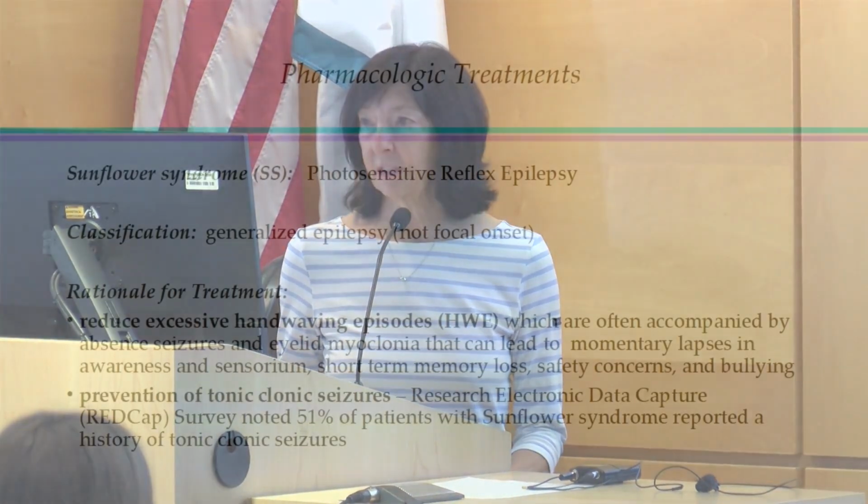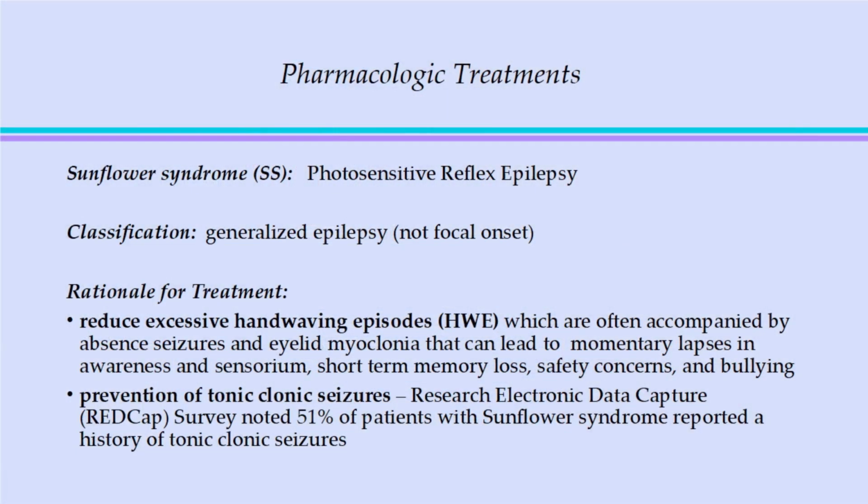So sunflower syndrome, as we know, is considered a photosensitive reflex epilepsy. It is classified as a generalized epilepsy, so not a focal onset epilepsy. This helps us figure out which medications are best to use in these situations. Generalized means it arises from all areas of the brain as opposed to one focal area. So you use different medications for different treatment approaches for those types of seizures.